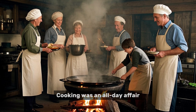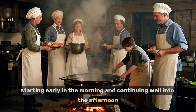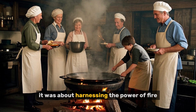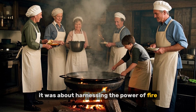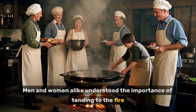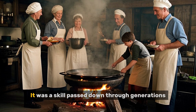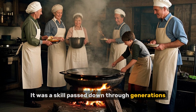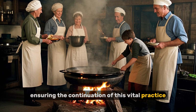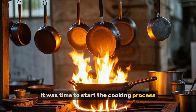Cooking was an all-day affair, starting early in the morning and continuing well into the afternoon. It was not just about preparing food, it was about harnessing the power of fire. Men and women alike understood the importance of tending to the fire, ensuring it burned steadily and efficiently. It was a skill passed down through generations, ensuring the continuation of this vital practice. With the fire established, it was time to start the cooking process.